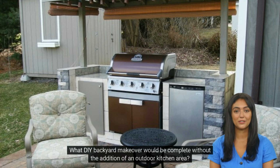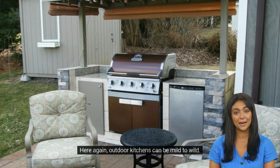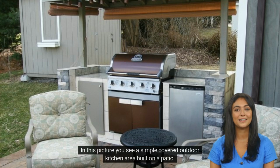What DIY backyard makeover would be complete without the addition of an outdoor kitchen area? Here again, outdoor kitchens can be mild to wild. The only restrictions are space, your budget, and your creativity. In this picture you see a simple covered outdoor kitchen area built on a patio.